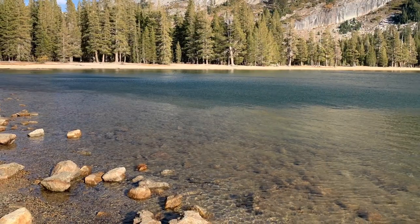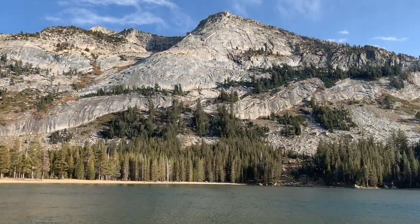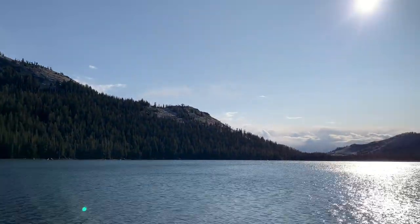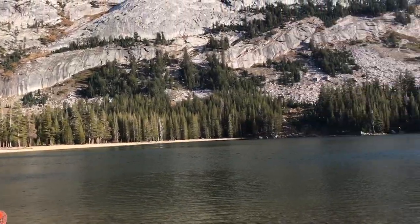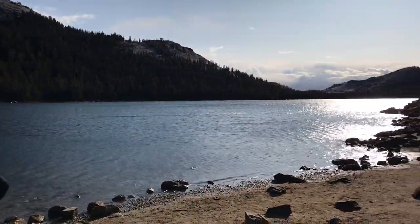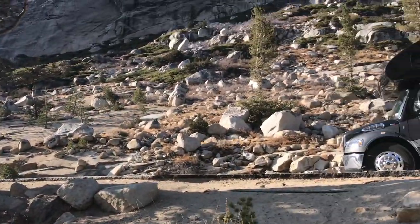This is some footage from Tenaya Lake, which is one of the great places that we decided to stop. There's a spot where you can even pull over on the side of the road with your RV and even a tow vehicle and park there for a little while if you want to just explore the park and hang around this lake. You can even do a bit of a hike around the lake. We just took a little bit of time to hang out by the lake and take some pictures.